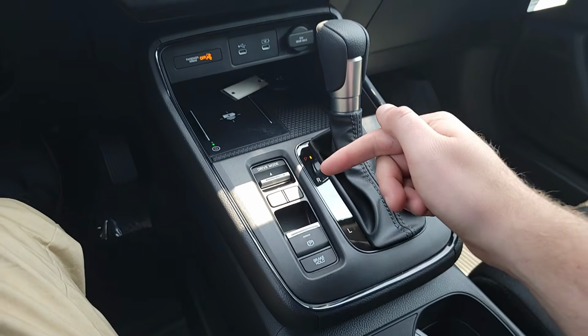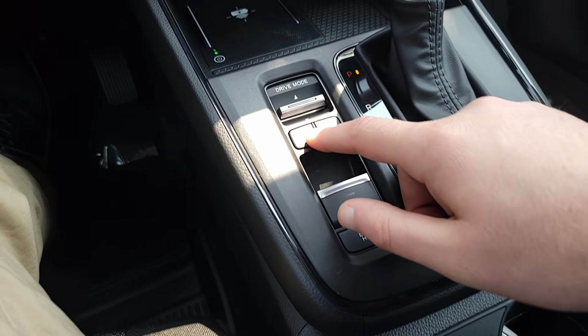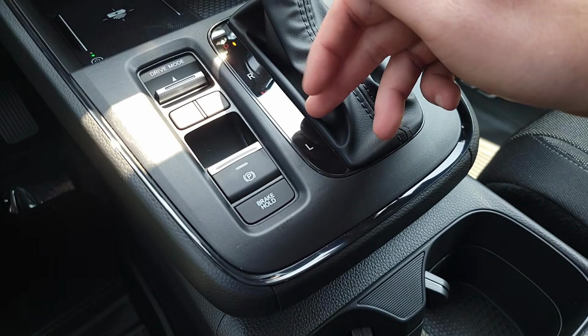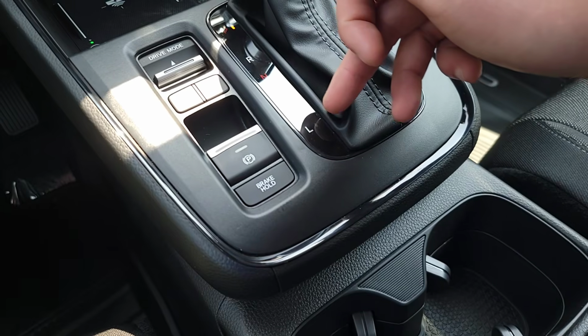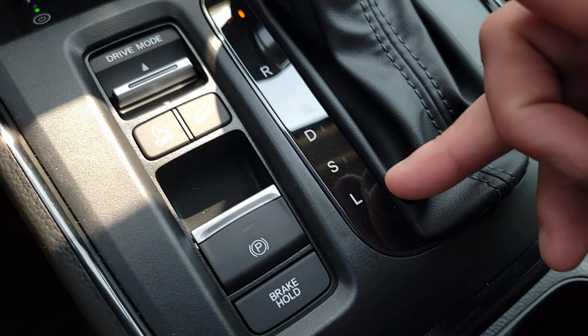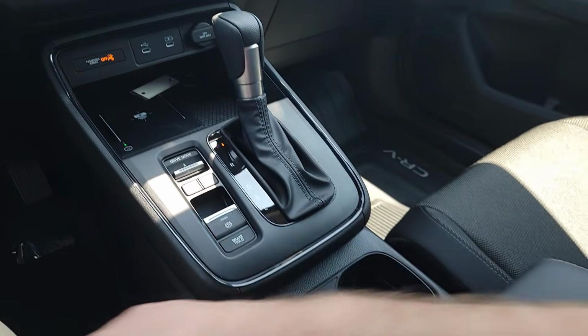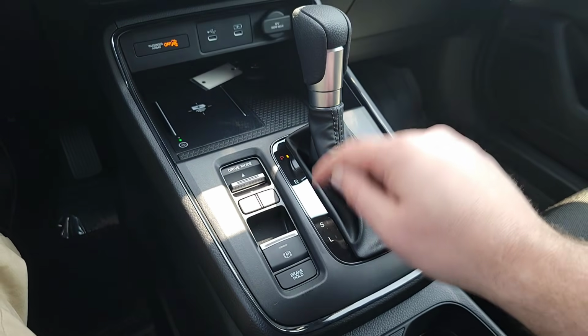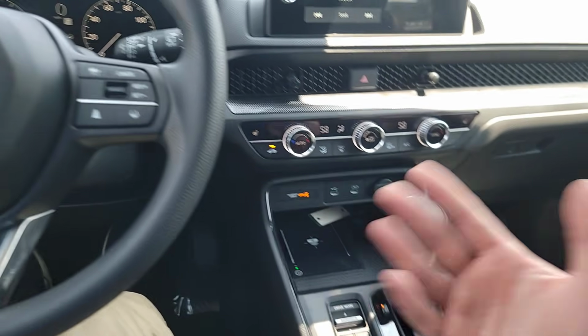Now the idle stop, if you don't like it, you have to hit this button every single time. Okay, now let's say your vehicle is in S mode or maybe an L mode, right? The idle stop will not engage. It has to be in drive every single time, and it has to meet requirements. It has programs to protect itself.